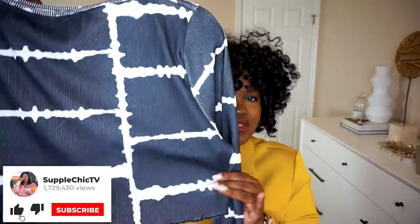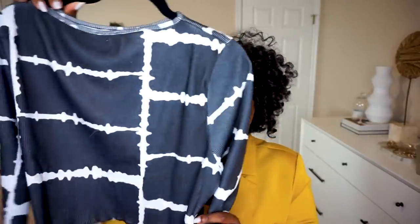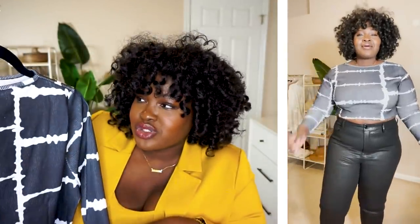Again, I don't know, something about this print is definitely giving me some type of designer. I think it's Proenza, and I'm probably saying it wrong. That's giving me from a couple of years ago, but I really liked it. I know I can pair this with like my high-waisted leather pants come fall time. I know I can pair it with a wrap or a midi skirt. So definitely has a lot of potential, this piece.